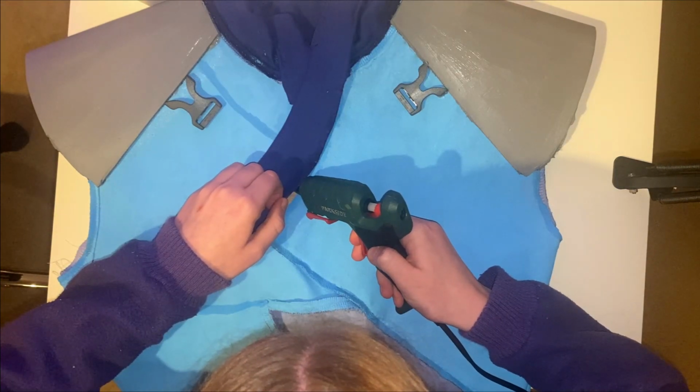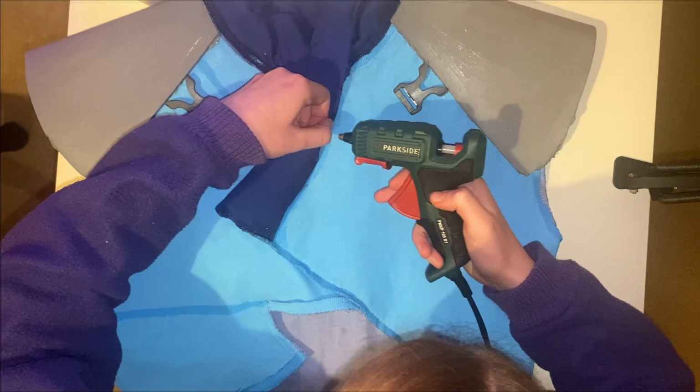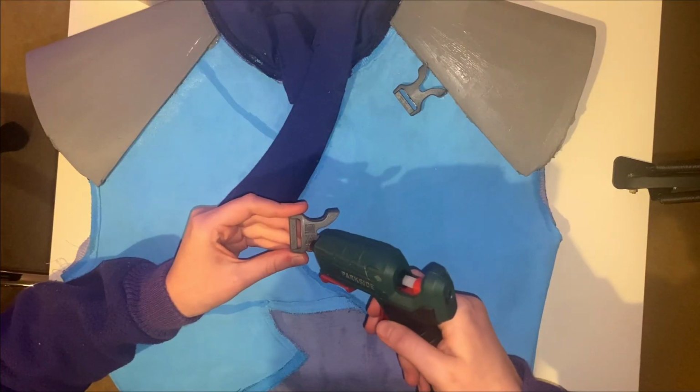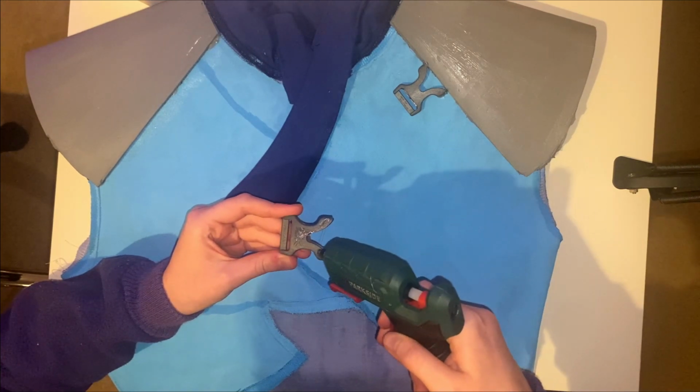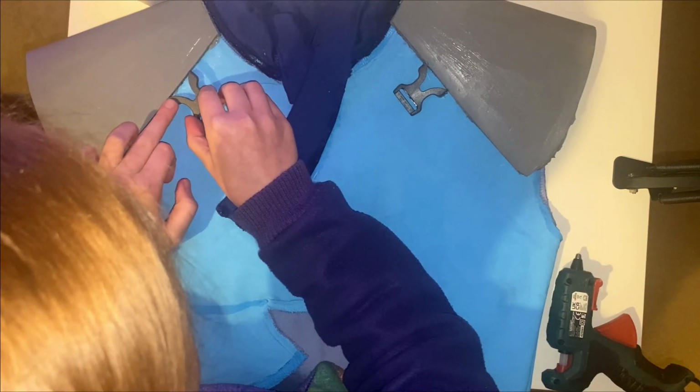I also put a little bit of hot glue underneath that blue flap that I have there, just because the little stitches that I'd put in when I initially made that part had popped off at some point in the creation process.